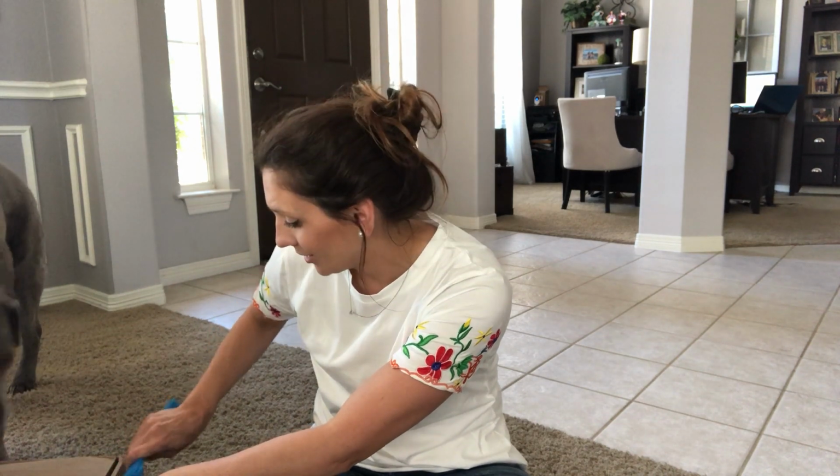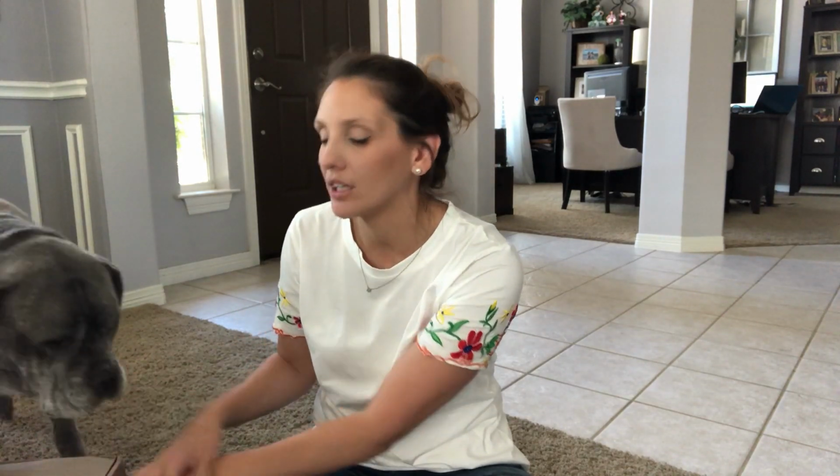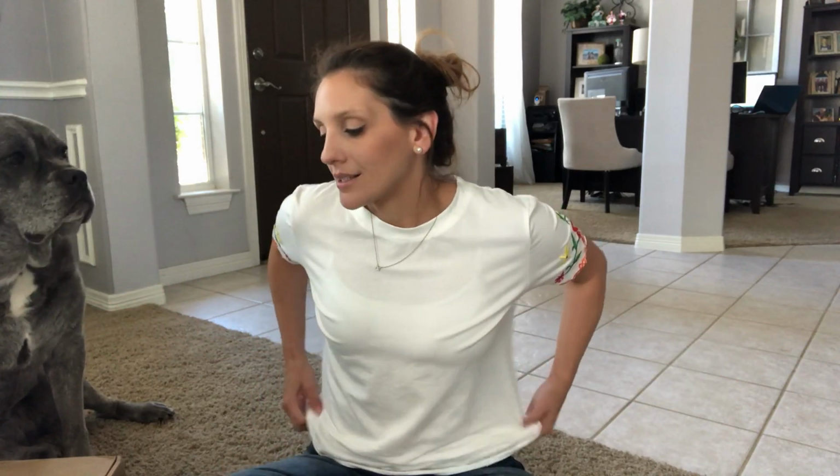All right, so we got Roxy sniffing the box. It's this new thing that we do whenever I get a package delivered. She gets to smell the box and she loves it. It's a thing. And it's so funny because once we made it a habit, it's like she knows that she's supposed to sniff it.